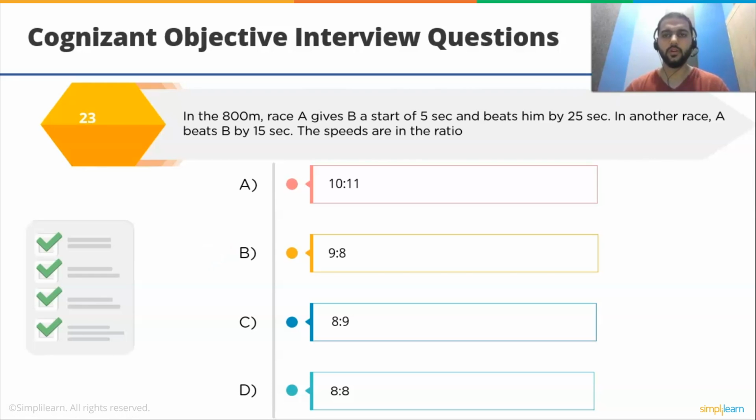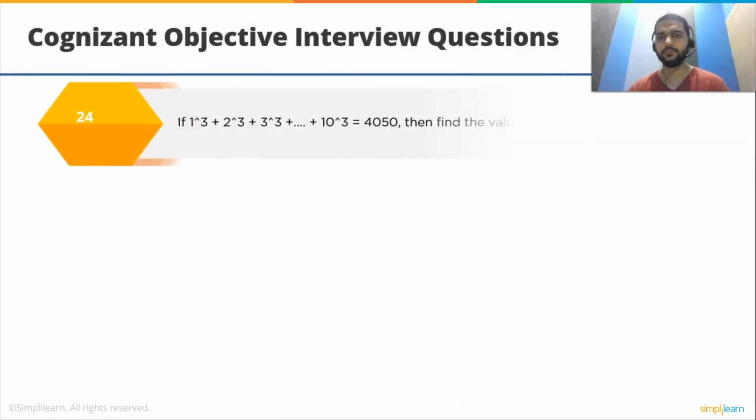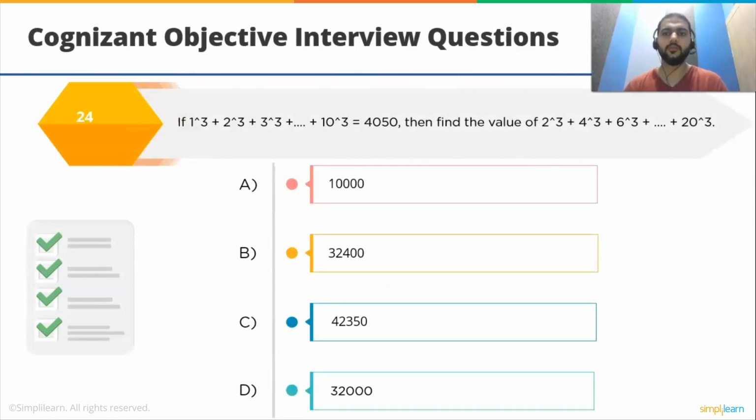Now moving on to the next question. If 1 raised to power 3 plus 2 raised to power 3 plus 3 raised to power 3 and so on up to 10 raised to power 3 equals 4050, then find the value of 2 raised to power 3 plus 4 raised to power 3 plus 6 raised to power 3 and so on up to 20 raised to power 3. So here are our options: A, 10,000, B, 32,400, option C, 42,350, or option D, 32,000.